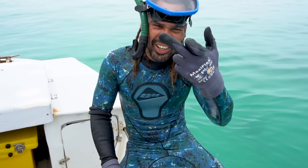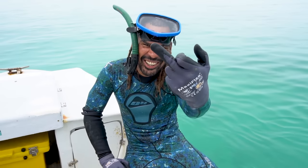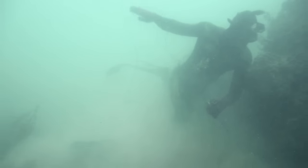Sea urchin, pricked straight in the finger. That finger right there. Did that hurt? Yeah. Dennis got a nice fat finger mark.